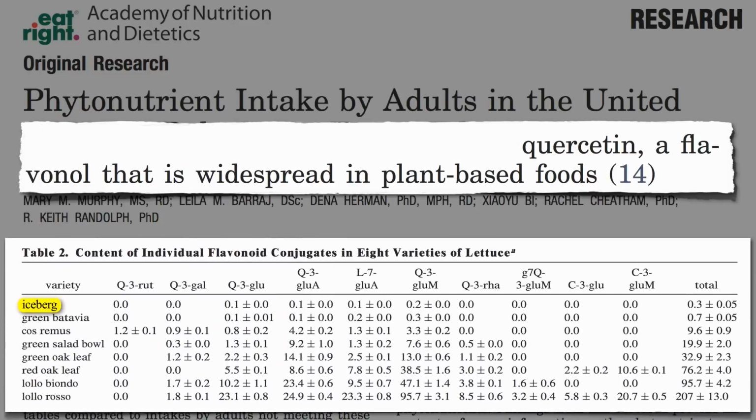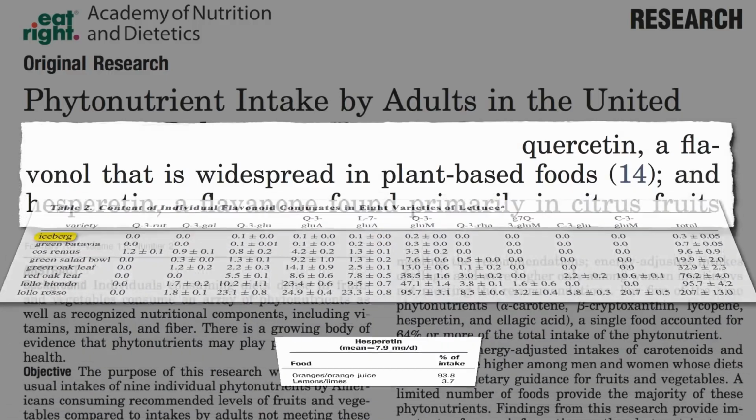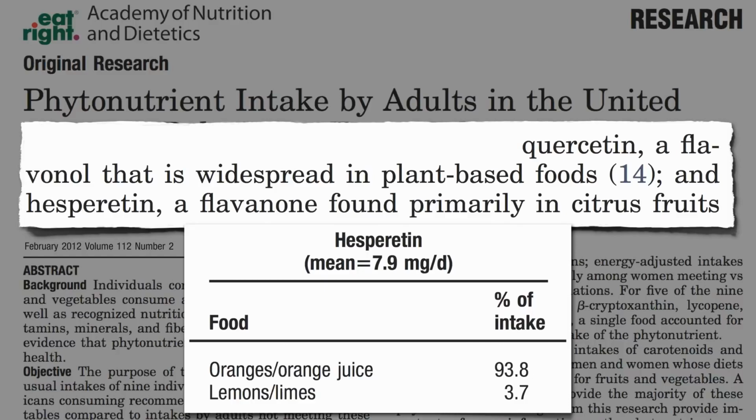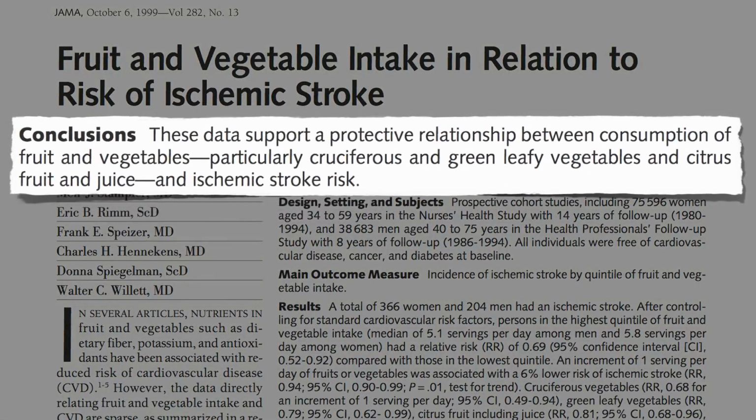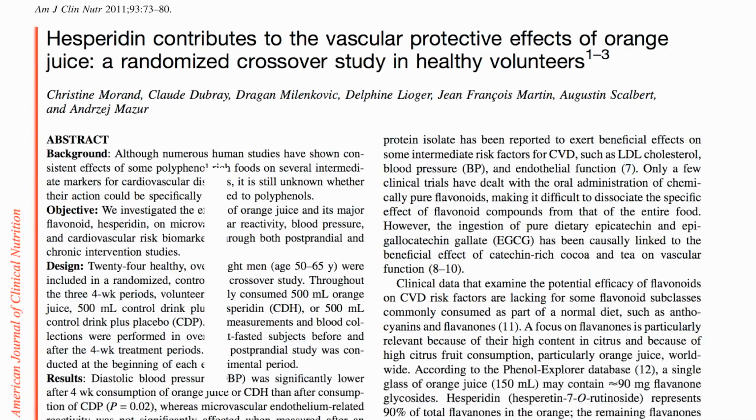Others, however, are only found in specific plant families. For example, hesperidin is found primarily in citrus fruits. This may be one of the reasons, out of all the different types of fruits that have been looked at, citrus may help cut our risk of stroke the most. The citrus phytonutrient hesperidin increases blood flow.